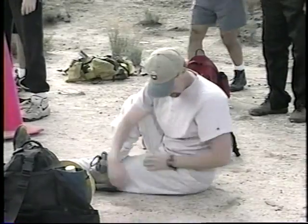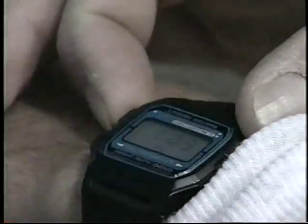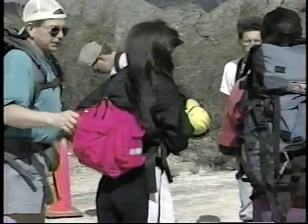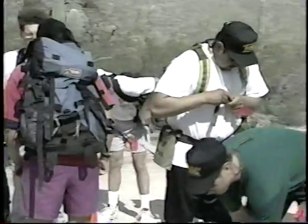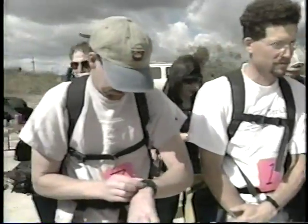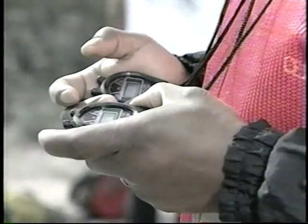Warm up and stretch prior to your test. You can also take a moment to get your wristwatch ready to keep track of your pace. Walk around prior to the start. Make sure your pack is adjusted and comfortable. Shoes are tied, footwear's comfortable, packs we've already weighed.